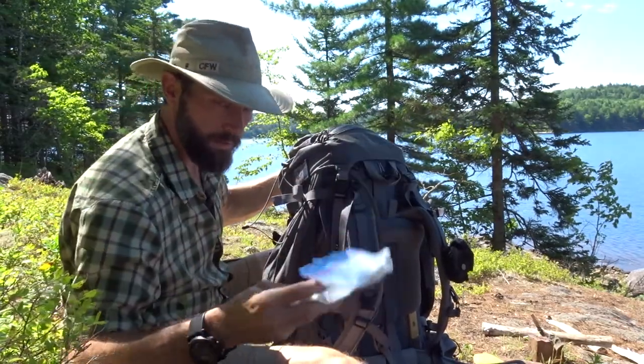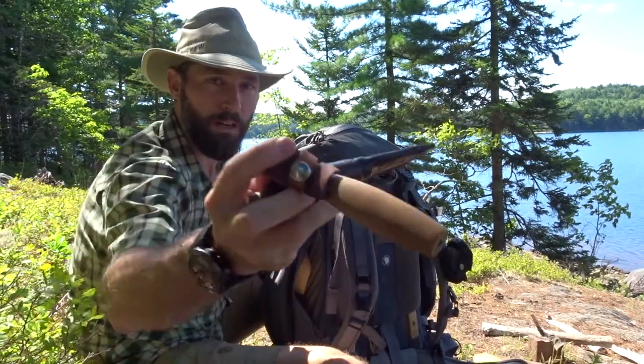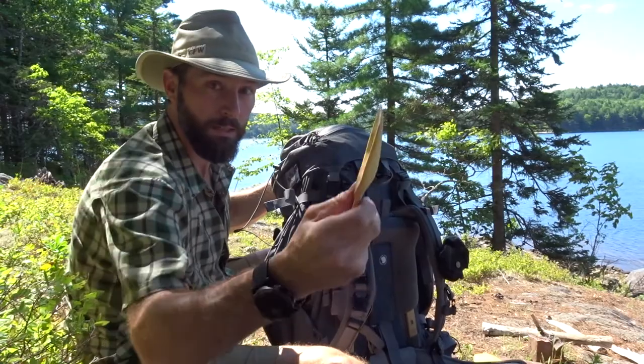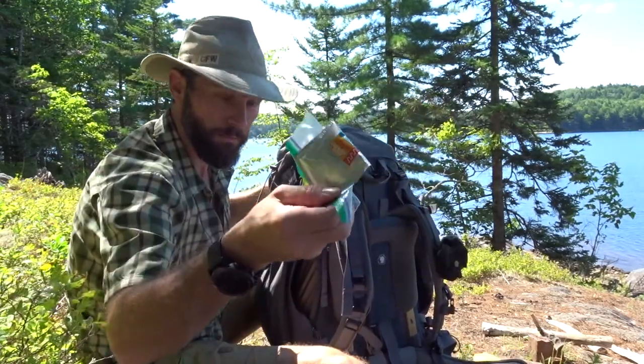Next, side pocket. Got my toilet paper and my wipes. I always bring a couple of carving knives. It's a spoon knife and a Mora 120. My spatula, oil, some sunscreen.